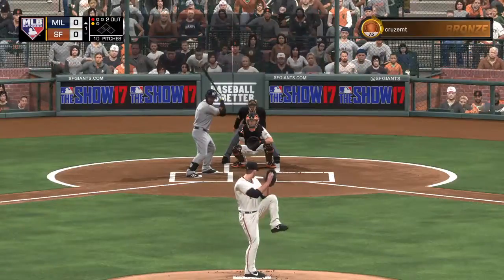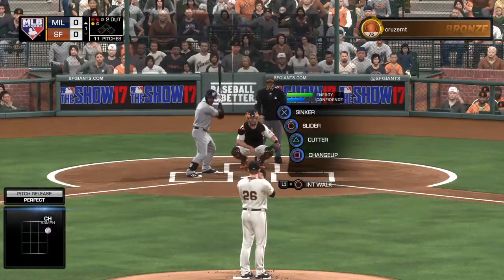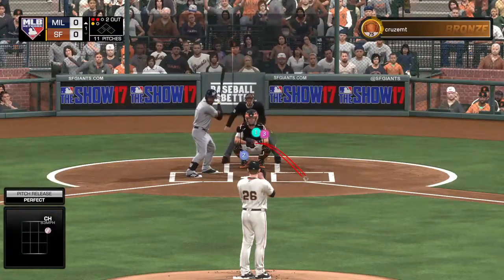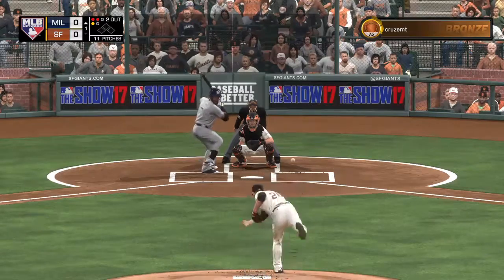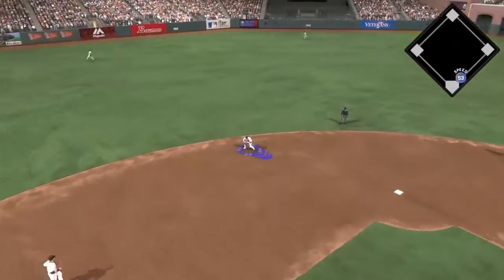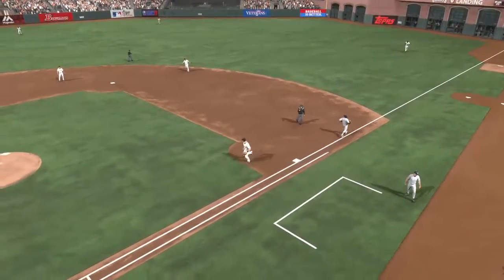A 1-1 count. Here's the pitch. And this ball runs away for ball 2. 2-1. What we're seeing here is a guy getting pitched to very carefully. It doesn't matter that there's 2 outs and nobody on. He's a threat to score even when he's standing in the batter's box. Throw in time, and the side is retired.